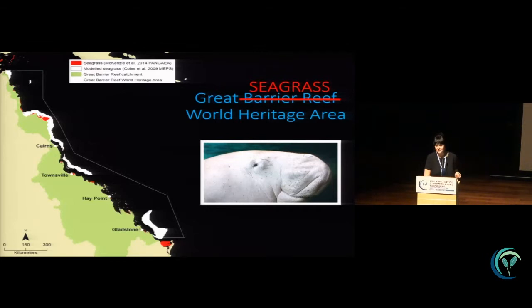Oh yeah, and dugongs are also living in the Great Barrier Reef World Heritage Area, which is another study species close to my heart. And it was delightful to see Donna Kwan here as well.